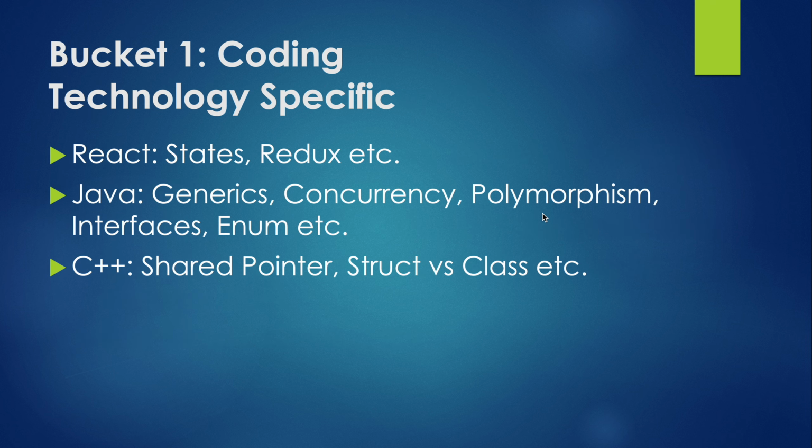So the next bucket of interview you might encounter is more technology specific, right? Like, let's say if you're interviewing for a specific position like React or Java, then you might have an interview that dives deep on your skill in that language or competency, right? Like if it's Java, you might be asked about generics, concurrency, polymorphism. For C++, you might be asked, what's a shared pointer, what's a struct versus a class, what's a smart pointer, things like that. So if the role you're applying for is technology specific, then you'll need to brush up on key concepts on your specific technology, right?